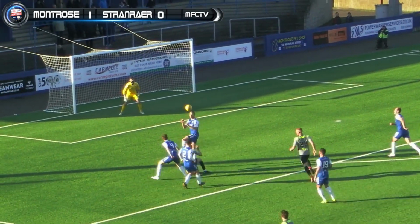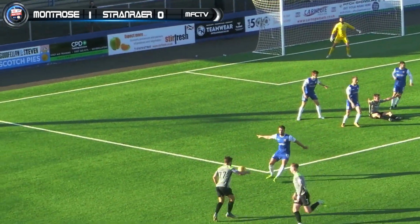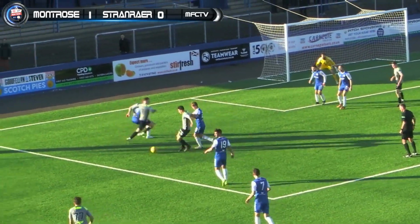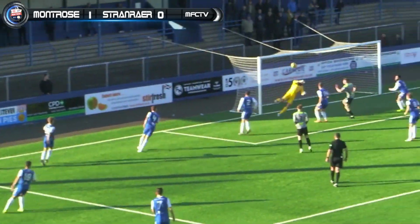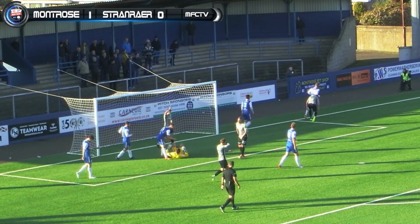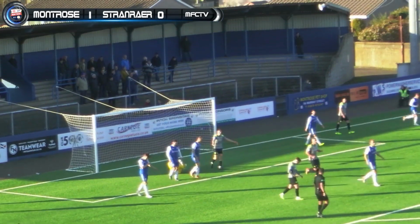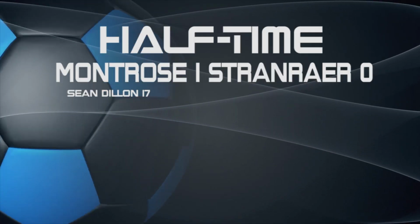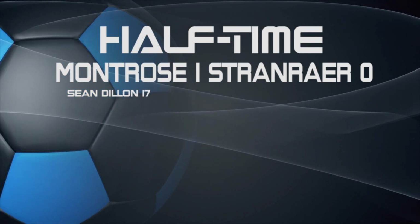Looking for any way back into this one, and that could fall kindly for Elliott. He goes down under the challenge, referee not interested, falls to Stirling wide left, finds the number 7 Hilton, still Stranraer have it, it's flighted in there, there's a chance at the back post. It fell to Robertson, good delivery there from Carlo Pignatello, and that is it, half time.